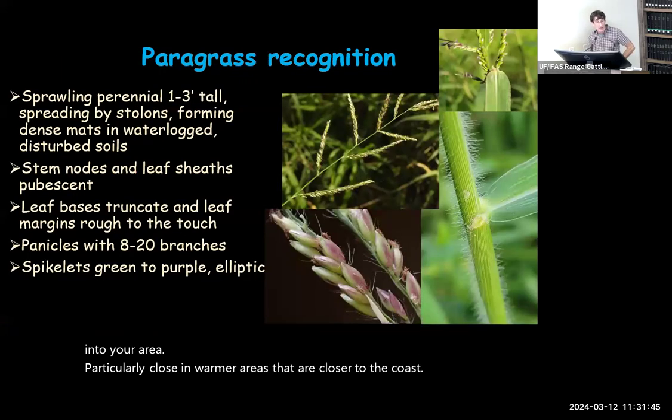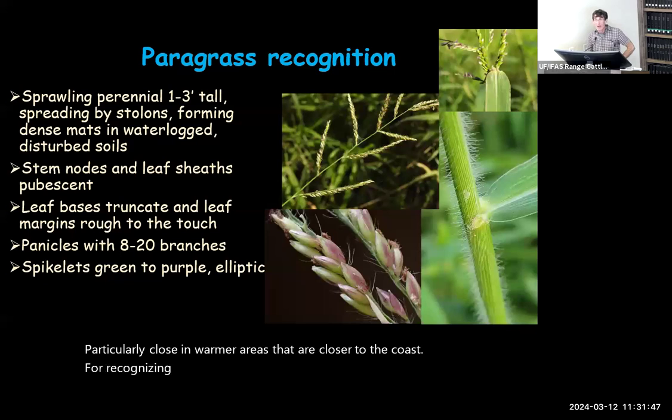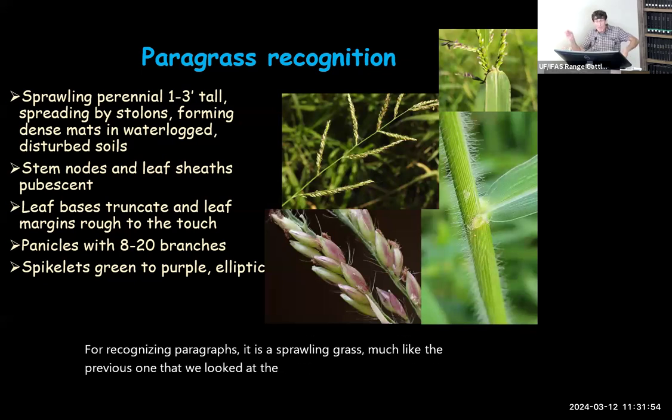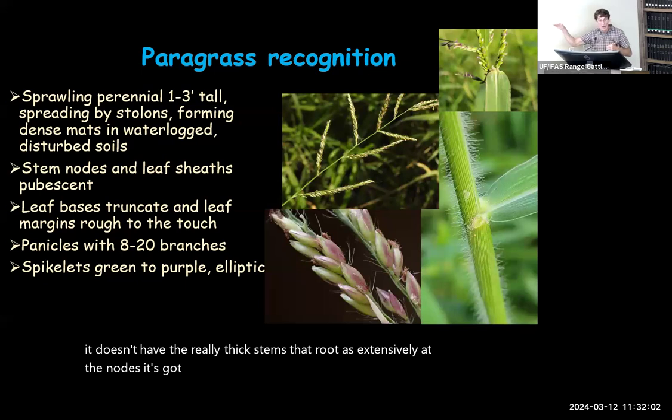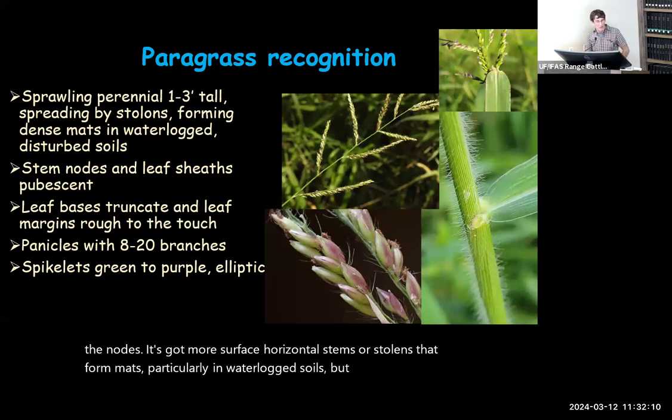For recognizing peargrass, it is a sprawling grass, much like the previous one that we looked at, the West Indian marsh grass, but it doesn't have the really thick stems that root as extensively at the nodes. It's got more surface horizontal stems or stolons that form mats, particularly in waterlogged soils, but occasionally moving into dry soils.